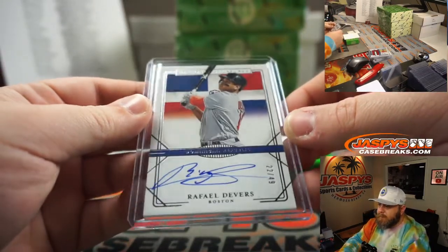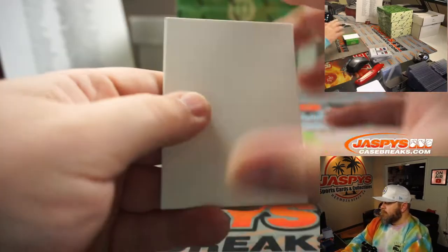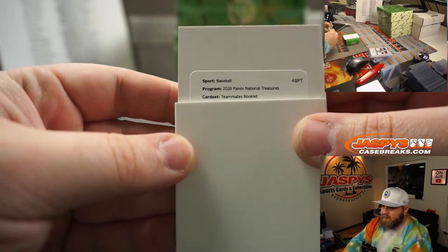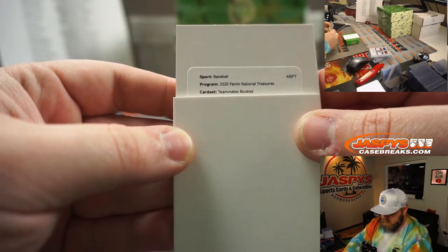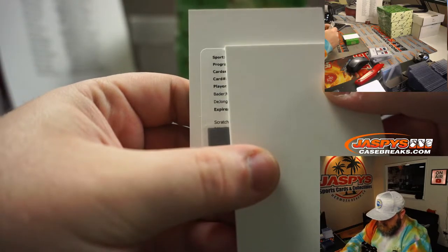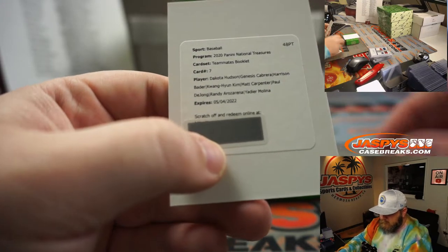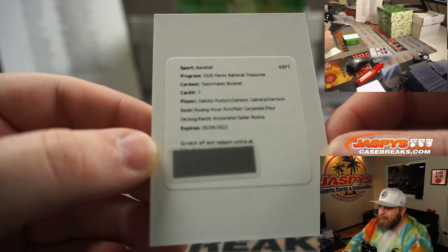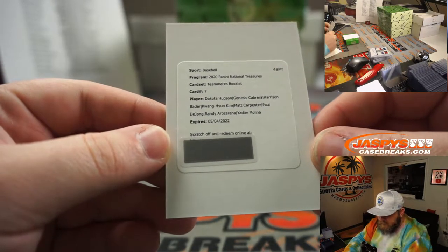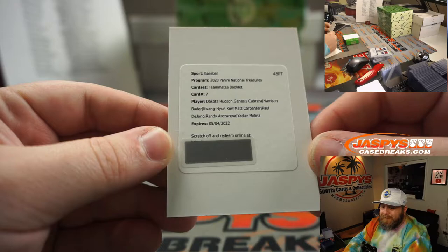That's pretty cool. I like that. Teammates booklet. Ooh, there you go. Card number 7. Who is it? Oh, it's a lot of them. Whoa. Dakota Hudson, Jennison Cabrera, Harrison Bader, Kwang Hyun Kim, Matt Carpenter, Paul DeJong, Randy Arizona, and Yadier Molina. Cardinals.